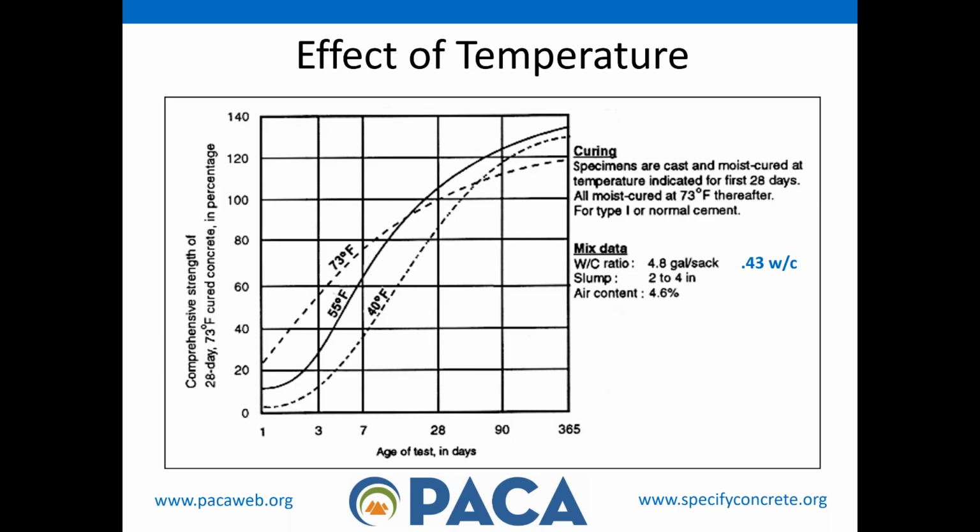That process, hydration, is affected from the outside by two things: temperature and the amount of moisture available. This is an interesting slide. Look at what happens to strength development: concrete at 73 degrees, concrete at 55 degrees, and concrete at 40 degrees. We all know that the strength is going to be different on that. But now look at just that the strength is lower on the early ages on the 55 and 40 degree concrete. Notice how the shape of the curve is different.